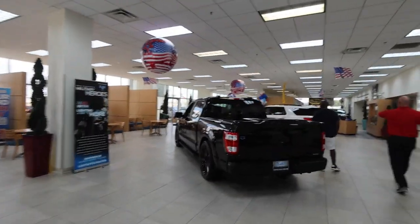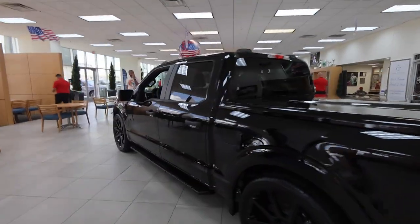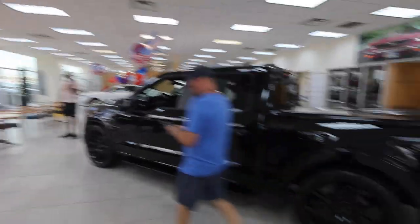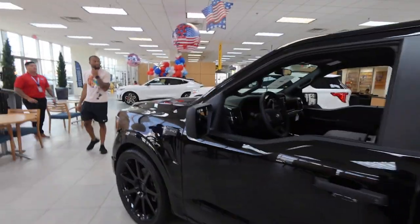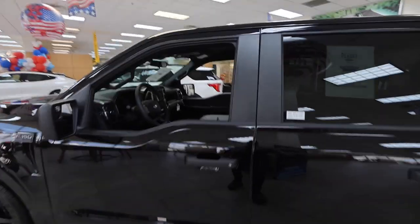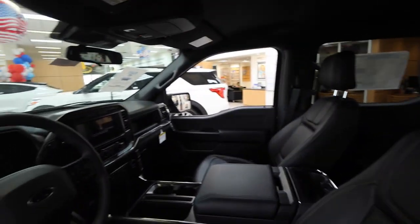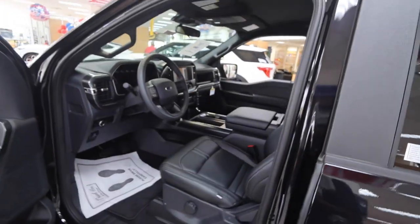All right, guys, here's one on the showroom floor. It's all blacked out. This one really looks good. They've got this one lowered. It's roasting outside, guys. Look at this, it's got all leather, the cat's skin seats in there. That really looks great, all lowered out.